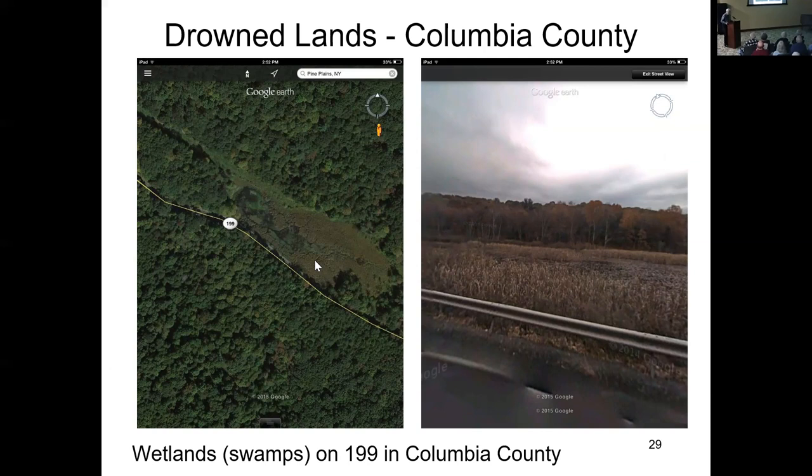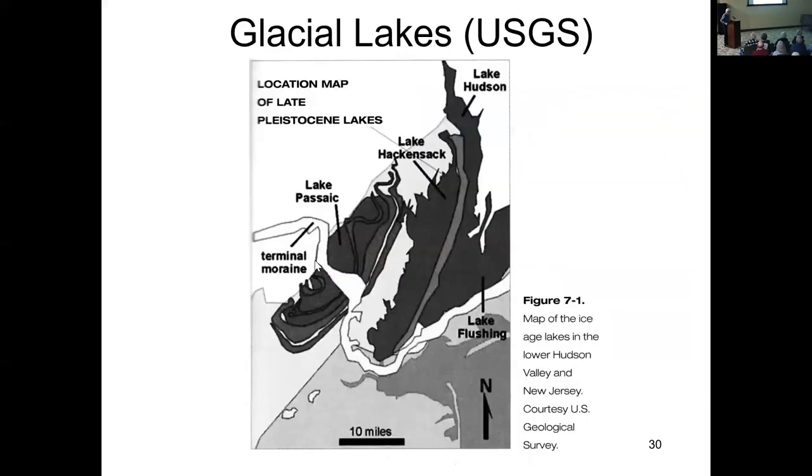So the retreating glacier formed several lakes that were left over when the ice moved away from it, but they were trapped on the land, and the U.S. Geological Service has gone back and they didn't actually see these lakes, but they surmised that there were lakes called Lake Hudson, Lake Hackensack, Lake Passaic, Lake Flushing, and the terminal moraine there is shown as that white line, which they say goes right through the middle of Long Island.